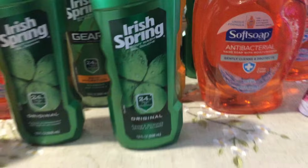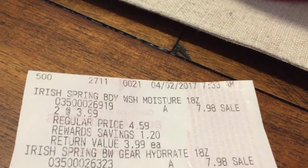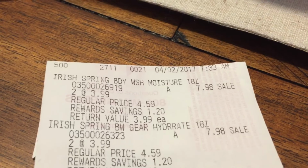Okay, so when I started my deals, I started with 6,330 points. So let's start. I have four receipts, guys. Yes, I did four transactions. So my first receipt started at 7:33 a.m. today. And for this transaction, I did four of the Irish Spring body wash coupons.